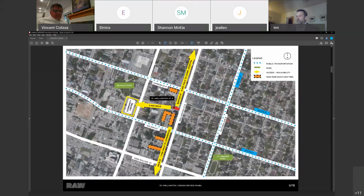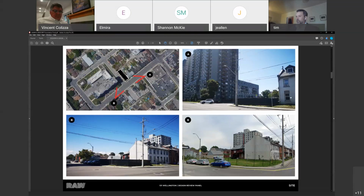The site is very well connected. There's a bus route along Wellington and lots of pedestrian access to community amenities such as a community center, shopping, and the hospital to the north. Street views of our site, we're located in this vacant lot here that currently poses a security issue for the neighborhood. We're hoping that this development will anchor this block and situate us as a transition between this very low rise and this high rise to the south.